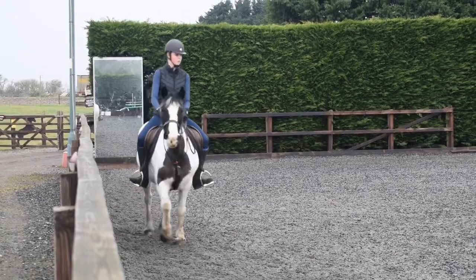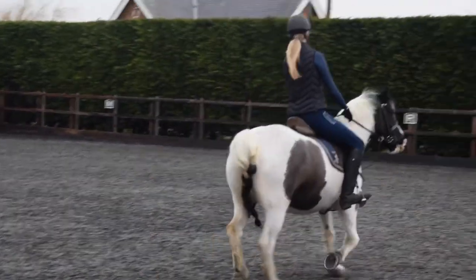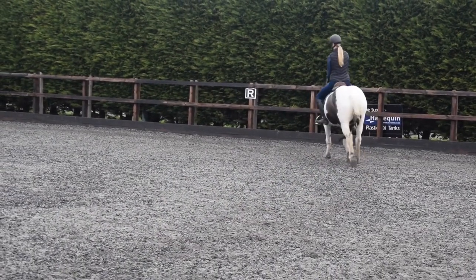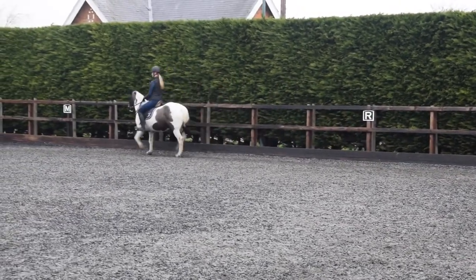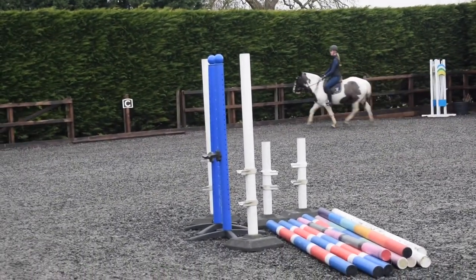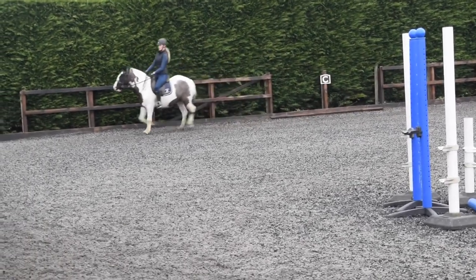So I did a 20 meter circle at each end of the school. So doing that 20 metre circle. I'd already actually done one at the bottom, I'm pretty sure. Actually, no, I hadn't. That's a lie. So we're just doing sit and trot. I actually quite enjoy sit and trot. It makes me focus on my posture and sit deep. So we're just coming back round.